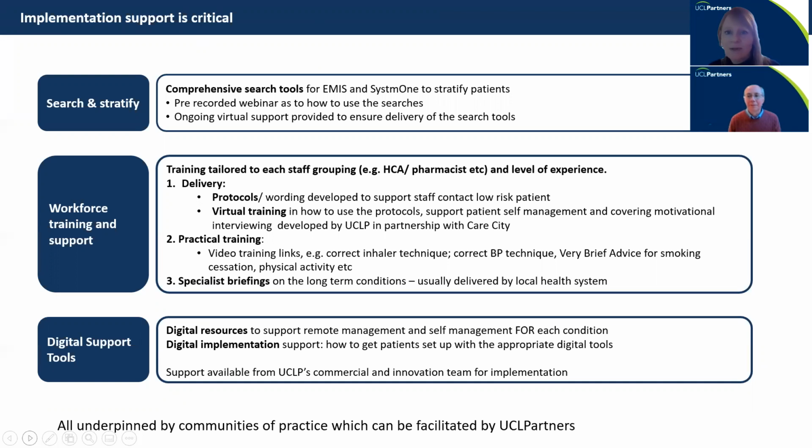The first is around that delivery, the communication with the patient. Our team have developed protocols or wording that can be used to contact patients, both for those low risk patients, but also for the other risk categories where the management and well-being of patients can take place by healthcare assistants and or others. And we are working with Care City, an organisation in North East London, to help train healthcare assistants and others both to use those protocols, but also to feel confident in health coaching and motivational interviewing techniques to have a really positive communication and consultation with patients.